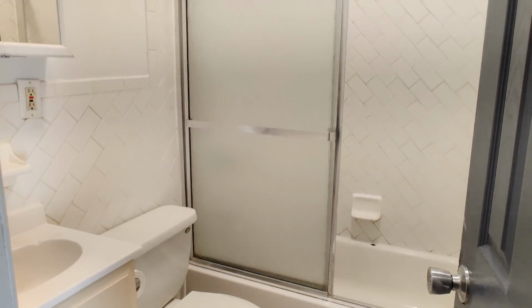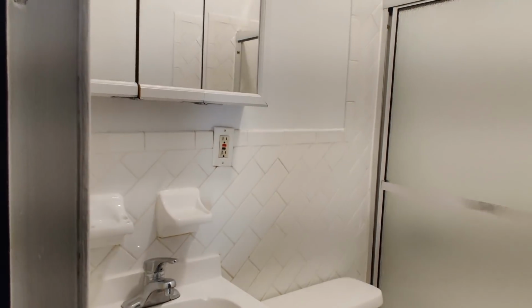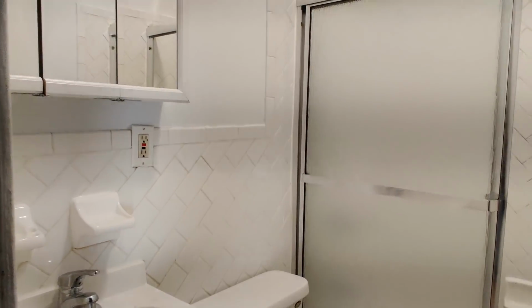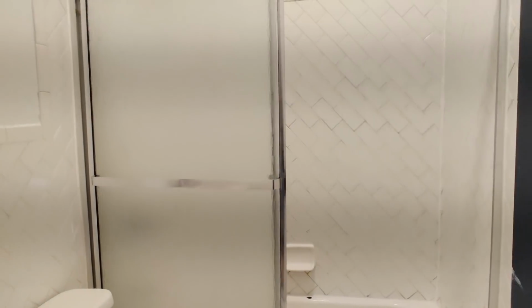It has everything. It looks like it's got the full-size tub with the sliding glass door, so you don't have to have a shower curtain. This is something that's easy to clean and take care of. It also has a medicine cabinet, so you have a little bit of extra storage down there. It's not as new as the bathroom in the studio was, but that's okay. It doesn't have to be brand new to work.